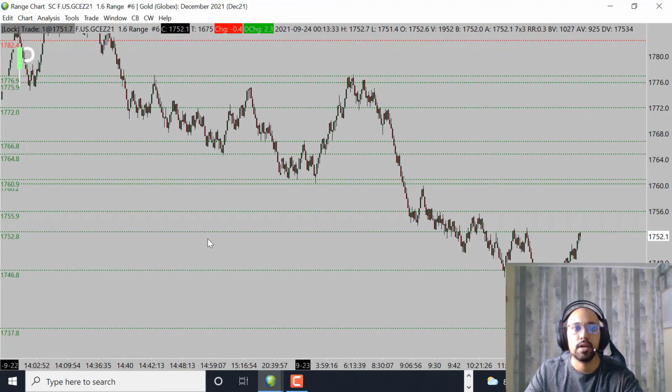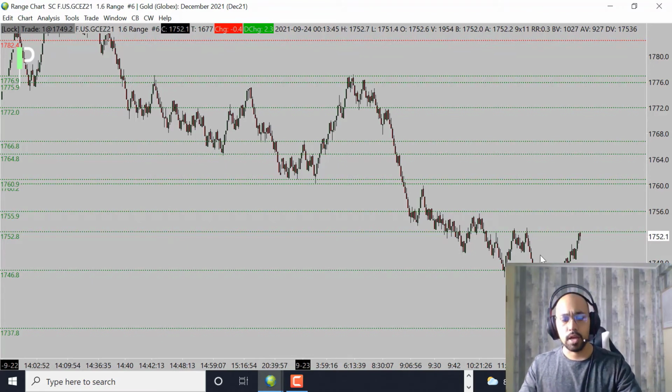If we break this area, we could be seeing the market try to gradually climb up to those 1755.9s. That's where we had right around here these 55s where we had that resistance come in. So we do want to keep that in mind, that if we get up to there, that could be resistance again.